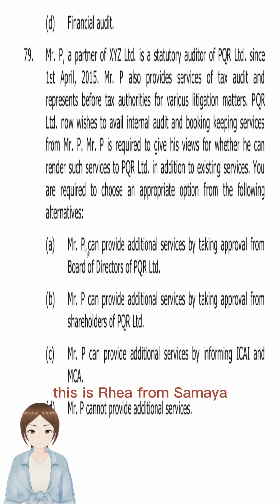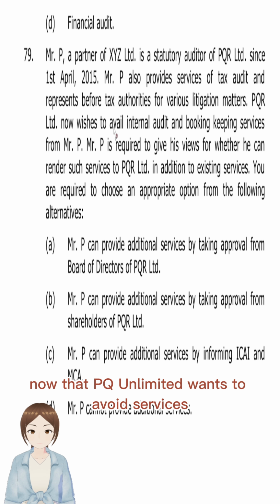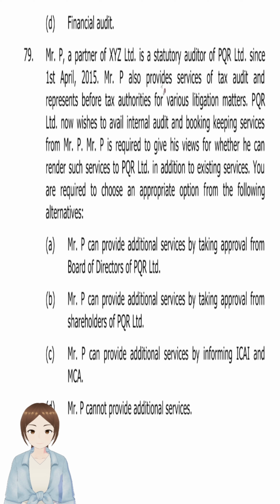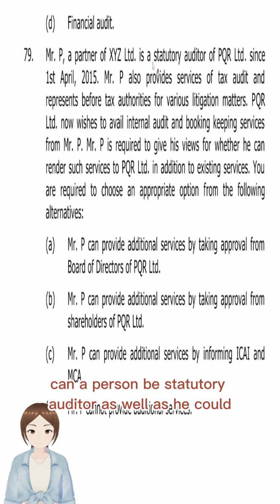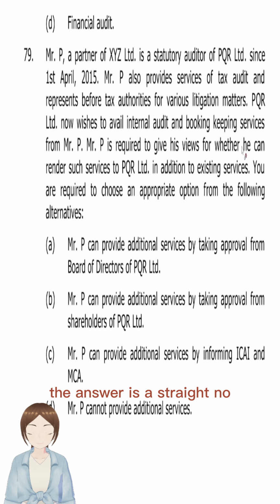This is Ria from Samaya, MCQ 79 CA Final. Mr. P is the statutory auditor of PQR Limited. Now PQR Limited wants to avail the services of internal audit and bookkeeping from Mr. P. Can he do so? Can a person be a statutory auditor and also provide internal audit and bookkeeping services? The answer is a straight no.